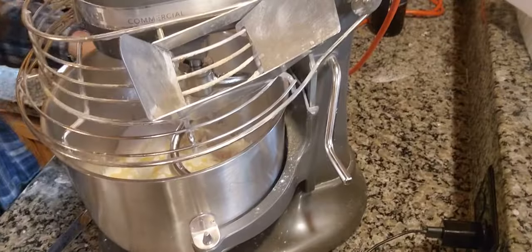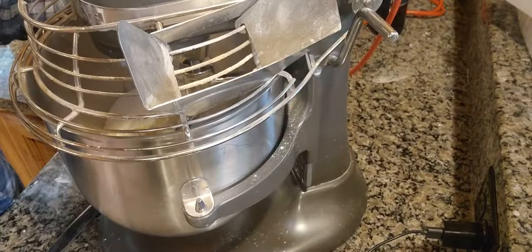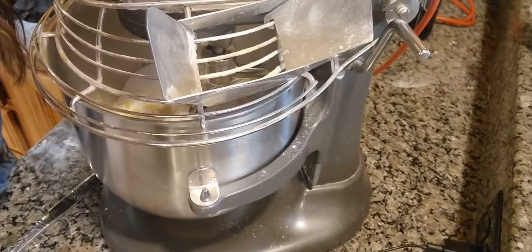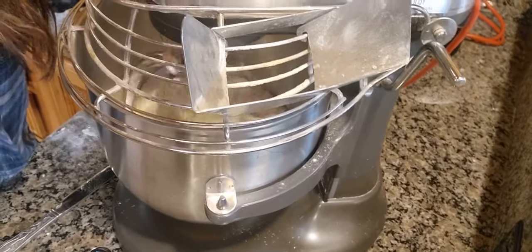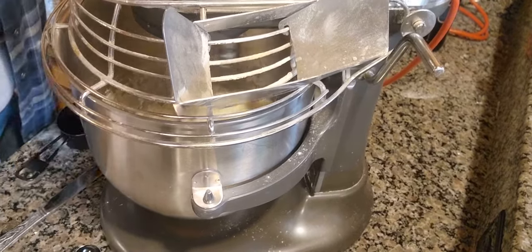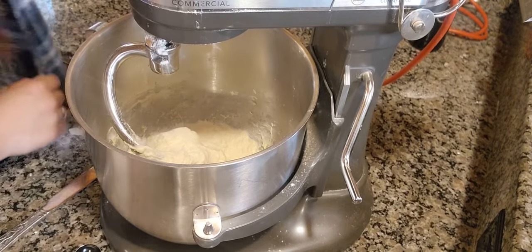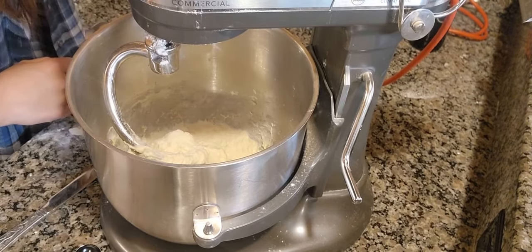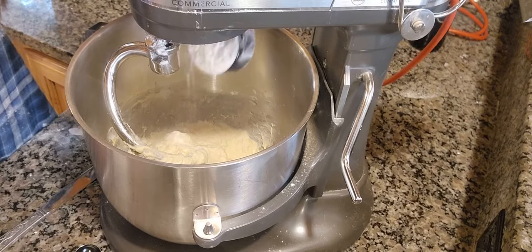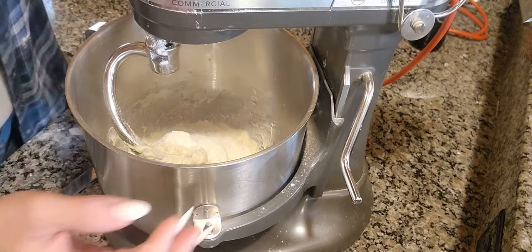So you're going to make sure your dough hook is on. I'm going to lift my bowl, and you want to put it on a level 2 and let that come together and knead for a few minutes. And after a few minutes into the kneading, I can see that it's still sticking in the bowl, so I'm going to add a little bit extra flour. Probably, I have a half cup right here, so let's just add a little bit in. You want it to pull off the bowl.